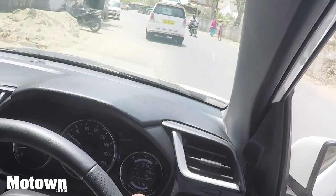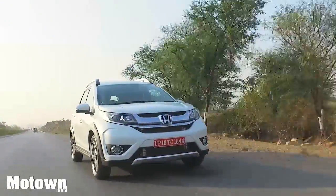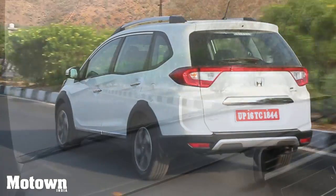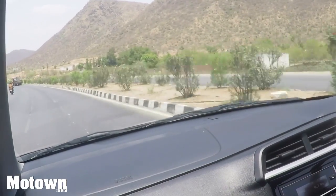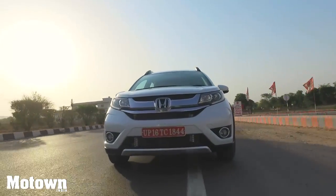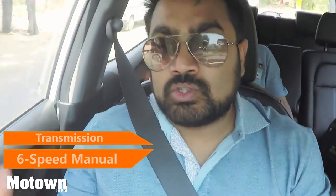The NVH level inside the vehicle is alright. It's not too great because you do get that rumble of the diesel engine which penetrates into the cabin. Road noise, not so much. Engine vibrations, again not too much when the engine is idling, but definitely the harshness of the diesel engine can get a bit annoying to those who like a silent cabin. But then again, the petrol version, the i-VTEC, is silent as a winter night. The gear throws in the BRV are definitely short, and this vehicle is moderately quick through the gears, but then again you have 6 gears to play with, so no complaints in that department either.